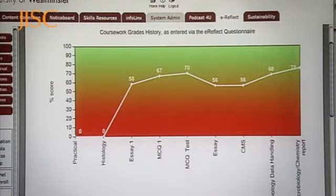With face-to-face feedback, sometimes you get the feeling you know where you went wrong, but you don't. With the e-reflect, it actually breaks it down and it makes you think about where you went wrong. So yeah, definitely really useful.